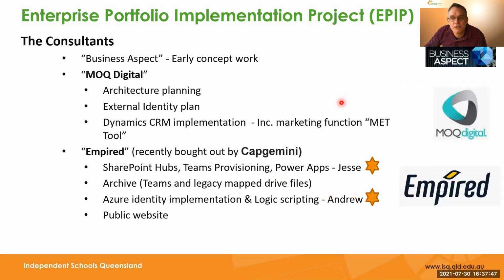The consultants we used have been great. MOQ Digital did a lot of the original architecture work for us, and we used those plans all the way through. Some altered, but mainly that they did the initial plans, and they did the initial Dynamics CRM implementation. We did decide to go for the final implementation to a company called Empire. It's now been bought out, by the way. And they did all the main scripting and the hubs and Azure work for us. And they did brilliant. And big caps off to Jesse and Andrew at Empire.